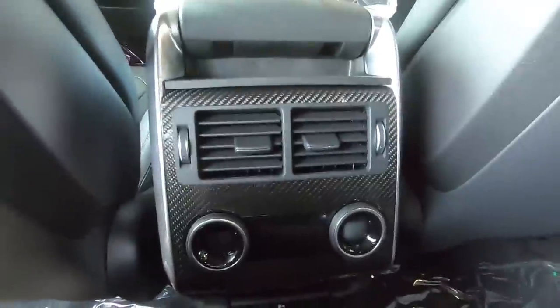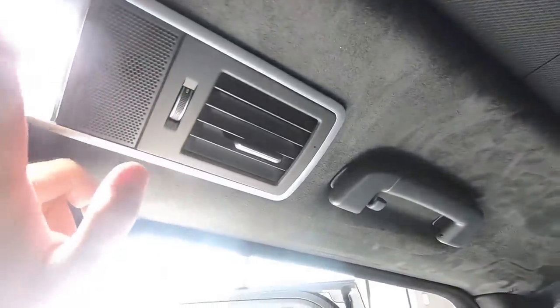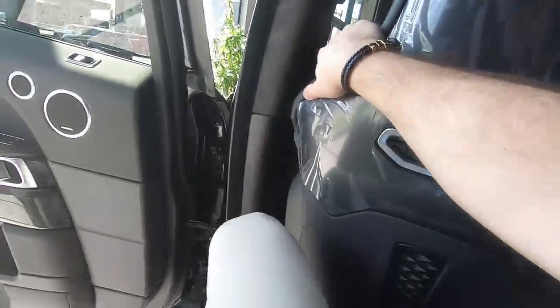Also the carbon fiber trim in the back. The headroom is so good. You can see I have plenty of room. Also this has the panoramic sunroof. If you don't have that, it will be more roomy in the headroom. We have an air vent here and touch sensor for the lights, and this Alcantara is so, so nice. It feels so luxurious. And let's see the trunk space.